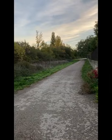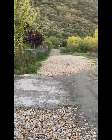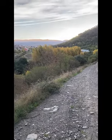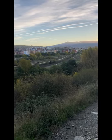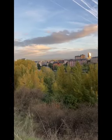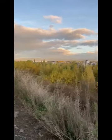We're finished with the tar walking, and we're guessing that this is where it starts on the track. There's the nice view, and on we go. Here's the view of Ponferrada from the Invierno. Ponferrada's about a kilometer away now. And there we are, going up the first hill.